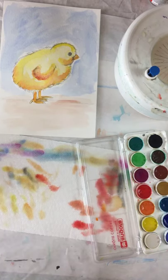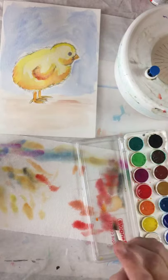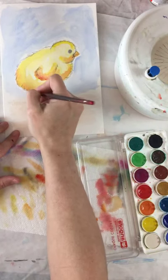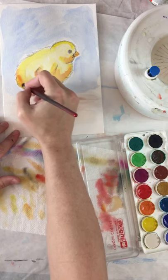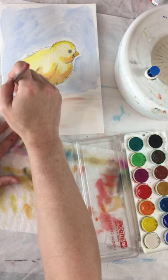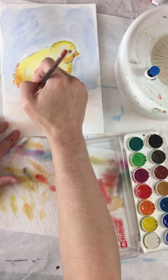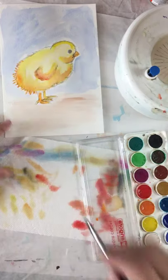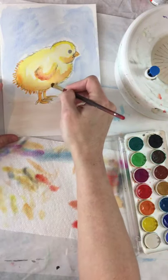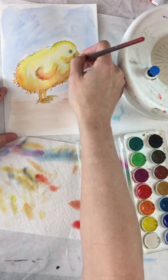Now, remember we needed to add hair to this. So, do we remember how to do our little sunburst, our hairs? So I'm coming here and I'm going to do it around the bottom half of this. You don't have to do a whole lot. I'm doing it where I have orange. Okay? I'm not doing it where I have a whole lot of yellow yet, because I probably want to do that in yellow.